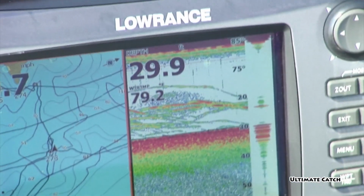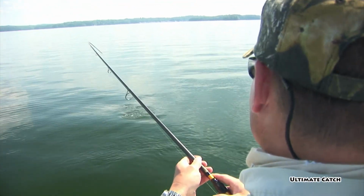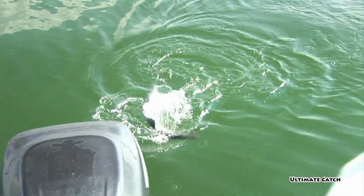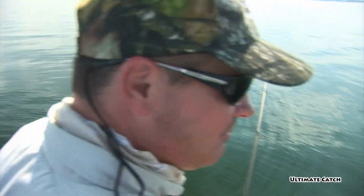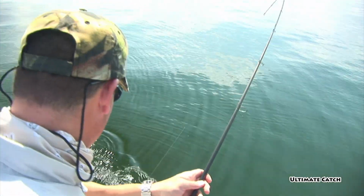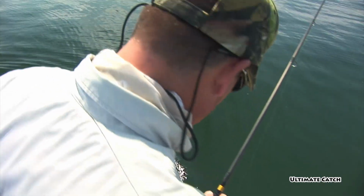Look at the screen. Look at all that down there. He's back here. These things fight like a saltwater fish. There he goes. This is a smaller one. Is it? Well, he's about 6 to 7 pounds. Nice fish still. Here he is. Hold him right there and let me get this one in.